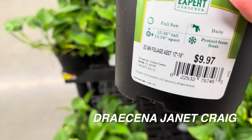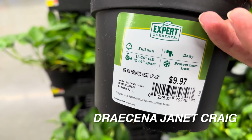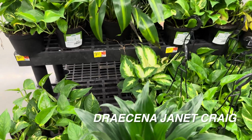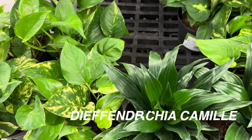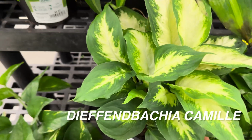This one is a Dracaena Janet Craig compacta for $9.97. I like this, but this is just a very common plant that you see at big box stores, grocery stores, just all over. But that's just one of those common plants that are easy to grow.